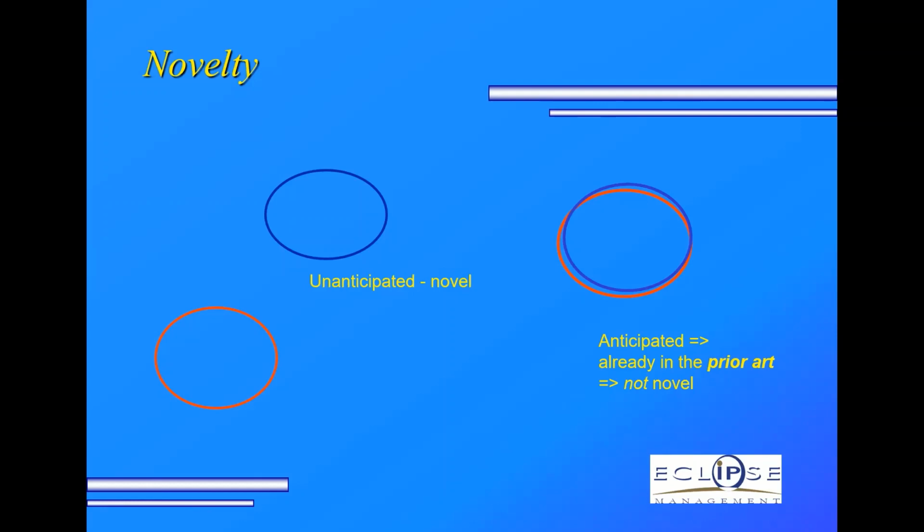Who thinks it's novel? Raise your hand if you think it's novel. This is your invention here in the blue circle. Do you think it's novel? You have to check the prior art. Yes or no? Amali, yes or no? Basically, yes. Depends on whether it's available or not. That's right. It's unanticipated. It's over there.